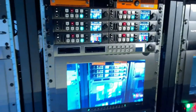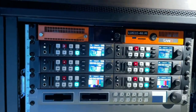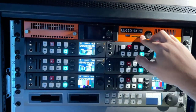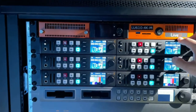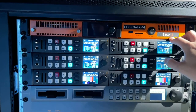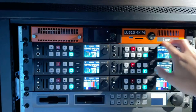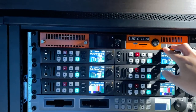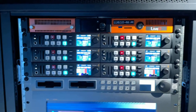Let's move over here to the next rack. We have the LU610 4K. So this is the LiveU box. Very powerful box, 4K encoder. I think it's got 6 4G, maybe 5G antennas, SIM cards in there so that you can bond to a LiveU server on the other end.